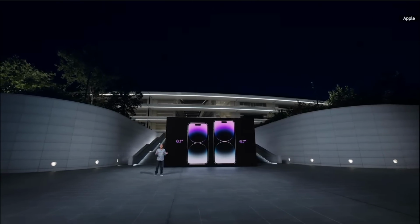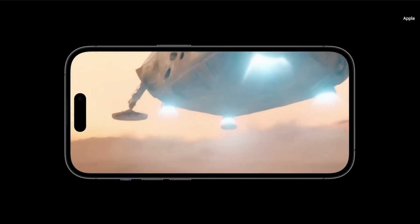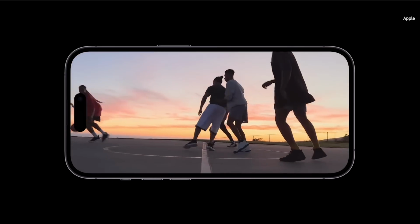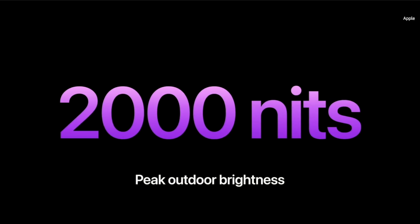It is also brighter. The new display provides peak HDR brightness of 1600 nits, bringing iPhone to the same level as the Pro Display XDR. And for those bright sunny days, iPhone can now push brightness even higher for a peak of 2000 nits. That's twice as bright as before, and the highest peak brightness of any smartphone.